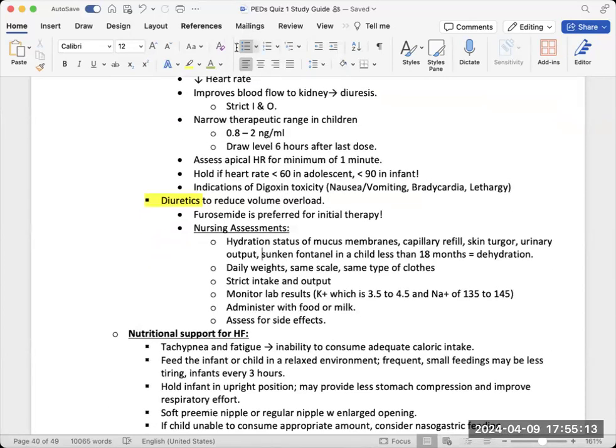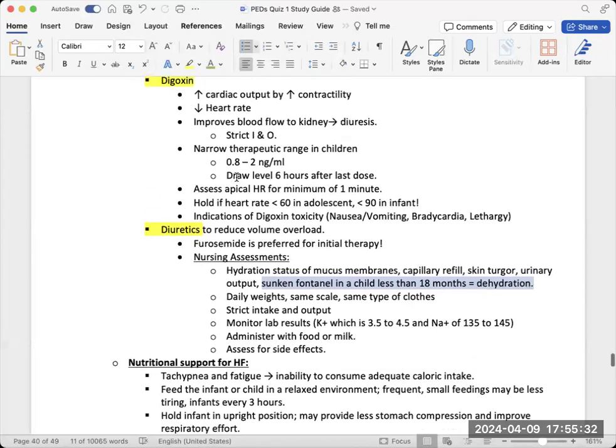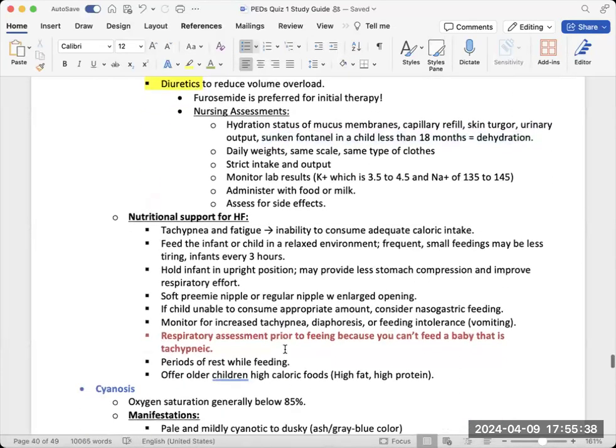Furosemide is the preferred therapy. And something else that's going to let us know, because we've said that they're at risk for dehydration with diuretics, is that if they have a sunken fontanelle in children less than 18 months, that means that they have dehydration. Know that as well. Once again, we already talked about the digoxin and diuretics earlier, so you can go back to that later, but I just wanted to point out a few other things.